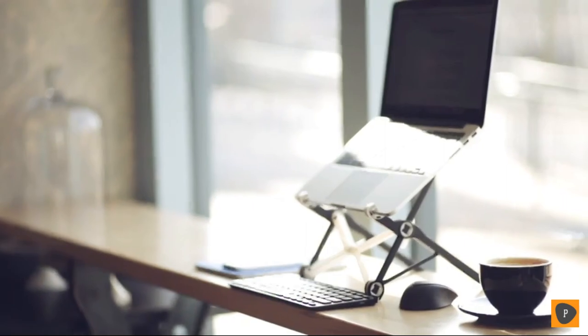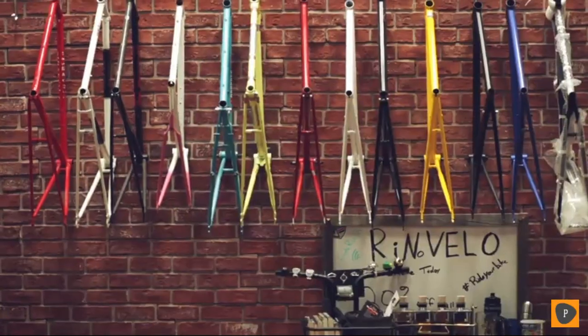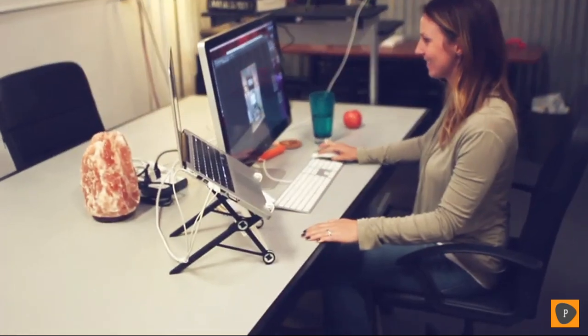Wherever you use a laptop, you can use a Roost. A lot of people use a Roost at their desk as an external monitor riser. You can use the Roost at a cafe. When you're traveling, use the Roost at a hotel. When you're away for business, students use the Roost in lecture. DJs use the Roost. It can be used for presentations.